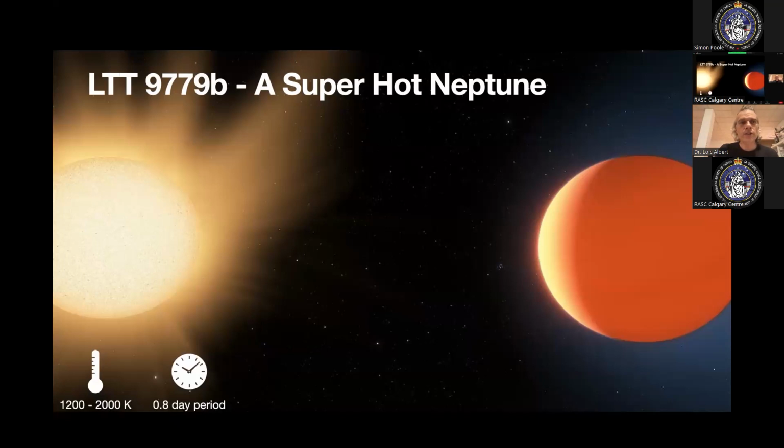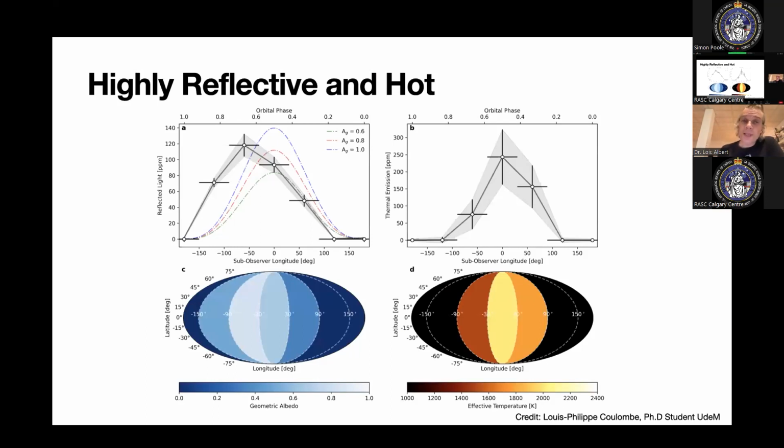So James Webb observed LTT 9779b, a super hot Neptune, very hot, up to 2000 Kelvin, that has a very short orbital period of less than 1 day. And that's work that's being done actually here in Montreal by a student named Louis-Philippe Coulombe. And here's the final result, not published yet, of the mapping of this planet. And so it's very interesting. I will go a little bit into the details here.